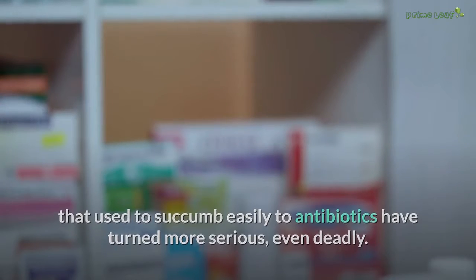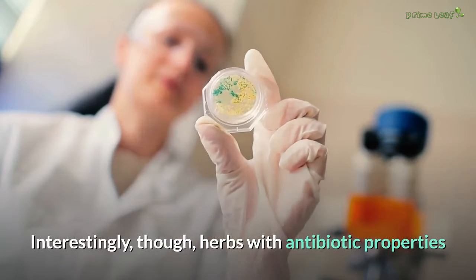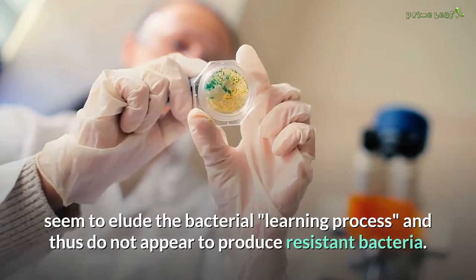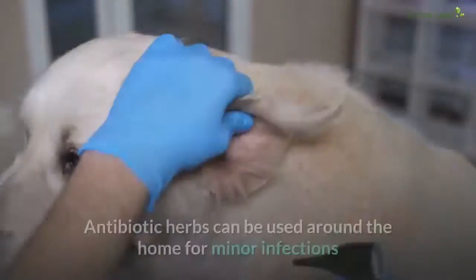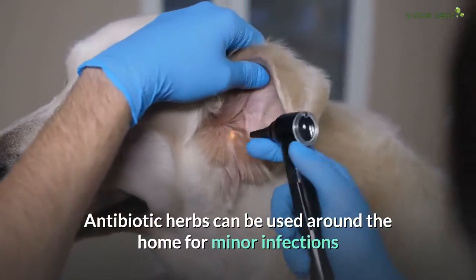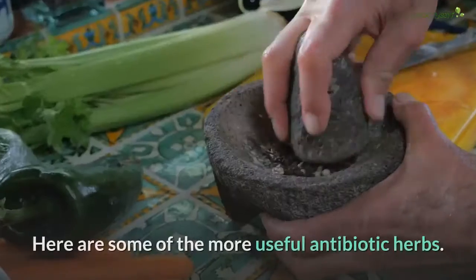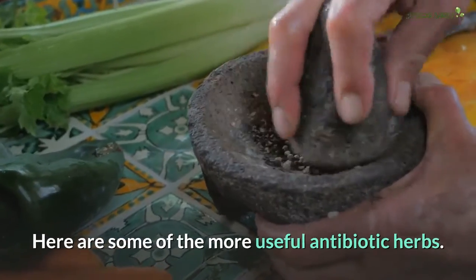The grim reality is that bacterial infections that used to succumb easily to antibiotics have turned more serious, even deadly. Interestingly, though, herbs with antibiotic properties seem to elude the bacterial learning process and thus do not appear to produce resistant bacteria. Antibiotic herbs can be used around the home for minor infections and as antiseptics to prevent infection. Here are some of the more useful antibiotic herbs.